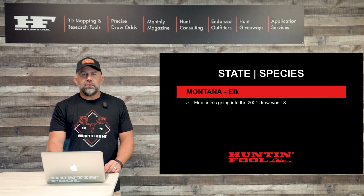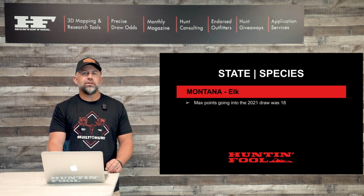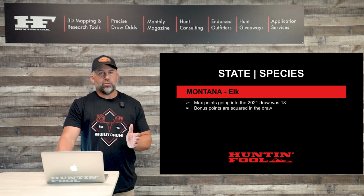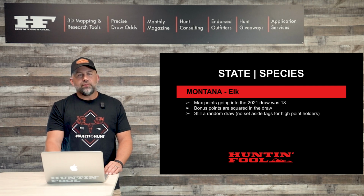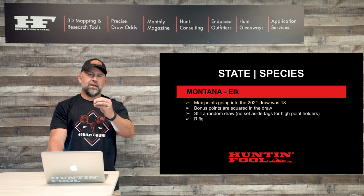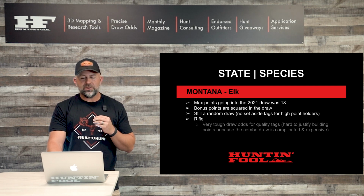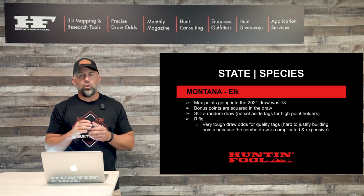All right, let's talk Montana elk. Max points going into the 2021 draw was 18 for elk. Again, bonus points are squared for elk in Montana as well. And it is also a random draw. There are no tags set aside for high point holders. And then it's really important in Montana to look at it from a rifle or an archery standpoint, because from a rifle standpoint, the reality is it's very tough draw odds for quality tags.